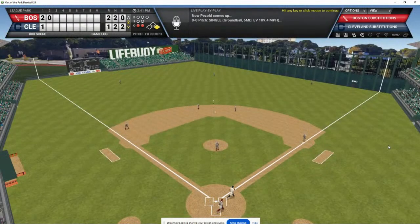And there is a line drive in the center field, his first base hit of the season. I don't know if he's a rookie or not. If he is, that's his first major league hit. And if not, it's his first hit of the season.